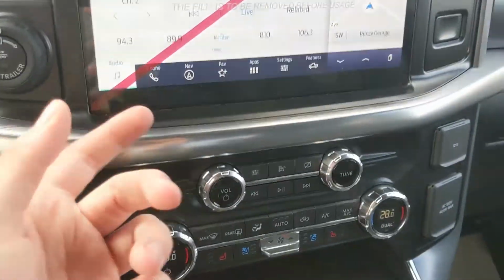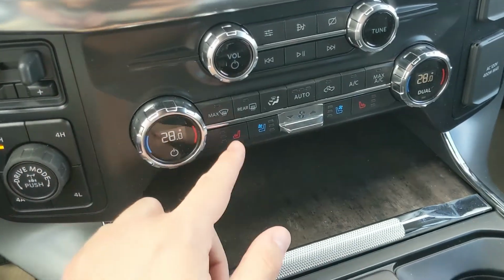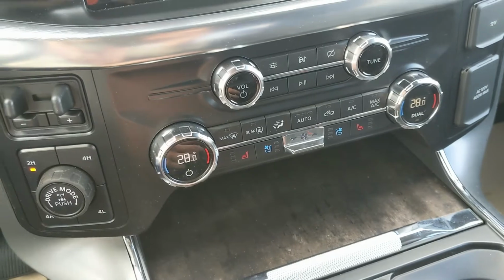Moving down, you have your media controls and then your climate controls here with dual zone front climate, heated and air conditioned front seats, so you can stay comfortable no matter the weather or climate.